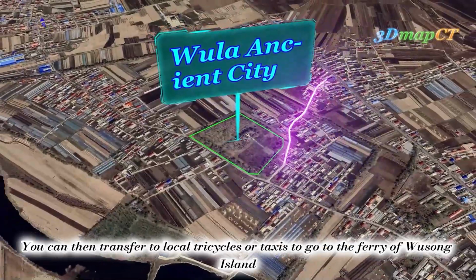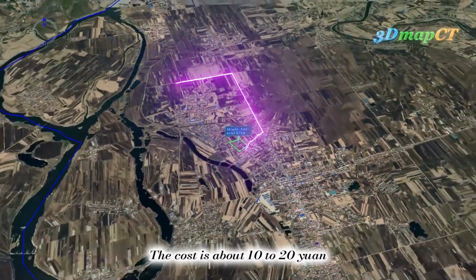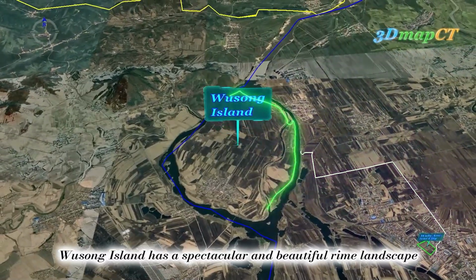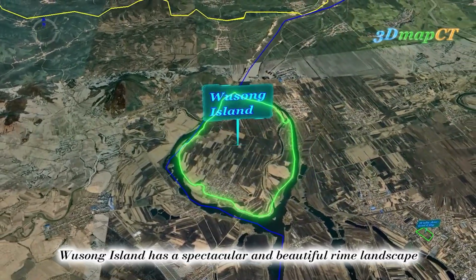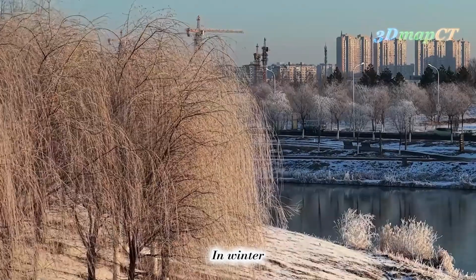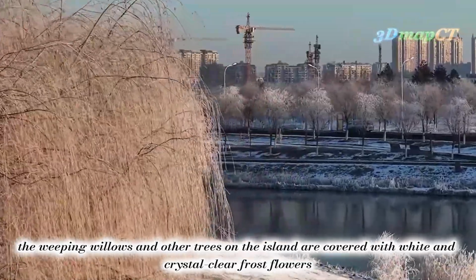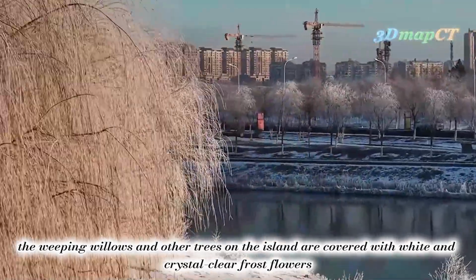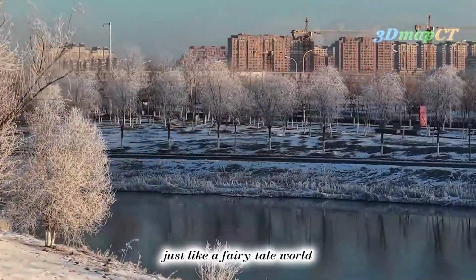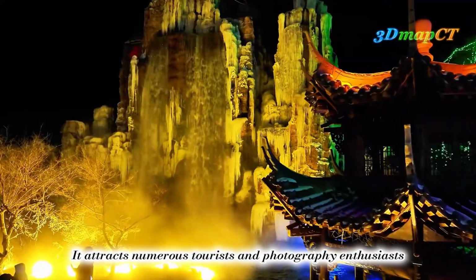You can then transfer to local tricycles or taxis to go to the ferry of Wusong Island. The cost is about 10 to 20 yuan. Wusong Island has a spectacular and beautiful rime landscape, which is one of the 4 major meteorological wonders in China. In winter, the weeping willows and other trees on the island are covered with white and crystal clear frost flowers. When the river wind blows, the silver threads glitter, just like a fairy tale world. It attracts numerous tourists and photography enthusiasts.